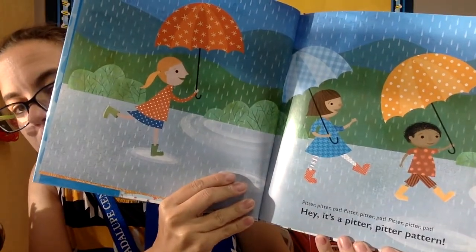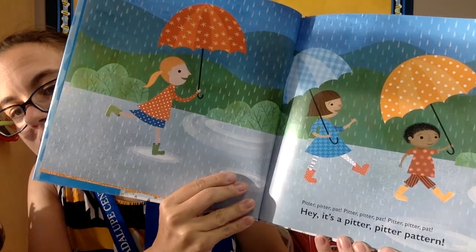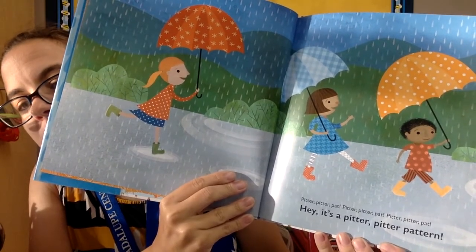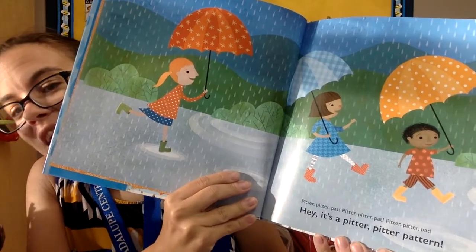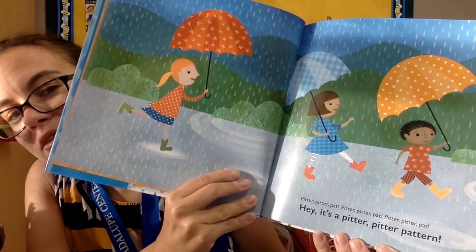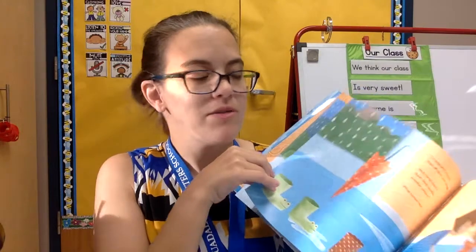Pitter, pitter, pitter, pat. Pitter, pitter, pat. Good job. If you know the next thing, you say it. Hey, it's a pitter, pitter, pattern. So that's the sound the rain was making. Pitter, pitter, pat.